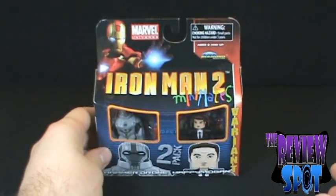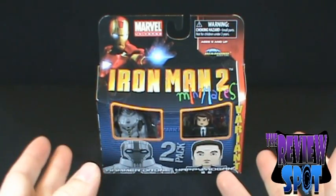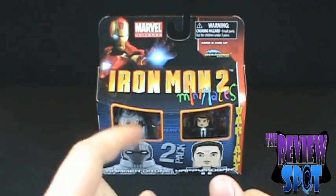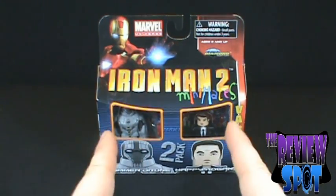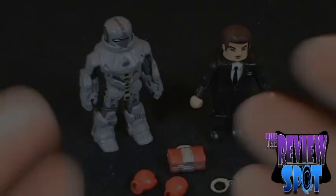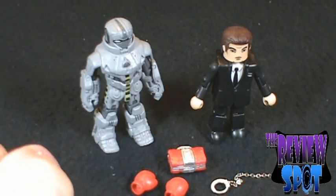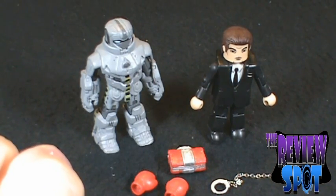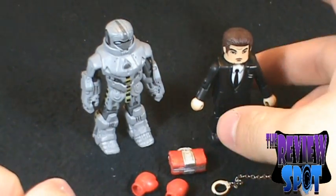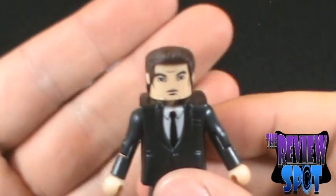But that is the packaging on the 2 Minimates. What we'll do is we'll get this opened up and we will have a better look at both the Hammer drone as well as Happy Hogan. Stay tuned. I also forgot to mention that this is the variant of the set. It's the Happy Hogan and the drone here. Alright, so let's have a look first at Happy Hogan.